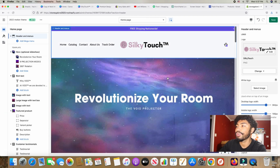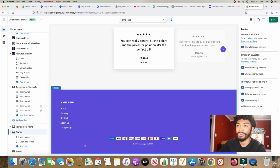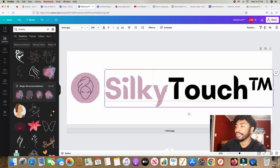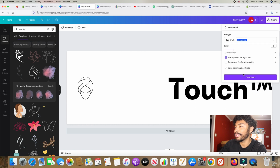And you also want to make sure that the bottom of your Shopify page has your logo too. So sometimes the footer might be a darker color or something that won't match up with the logo. So what I usually like to do is create a white lettering version of this. So we're going to change this to white. You can also change this to white as well, but it really just depends on your Shopify store colors. And then you want to go ahead and download that the same way, transparent background.